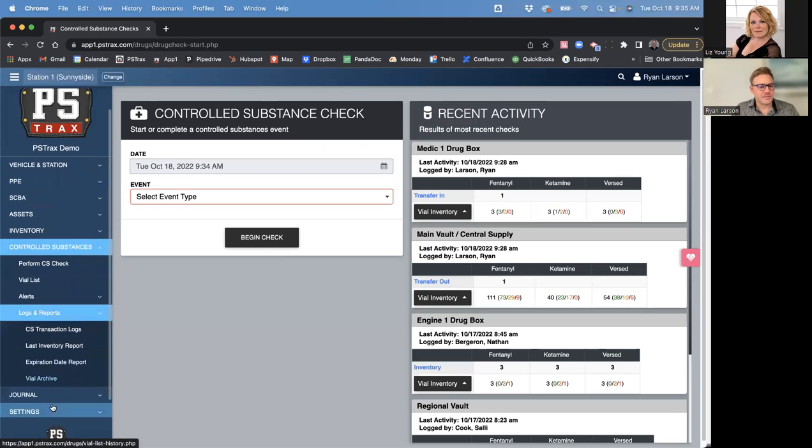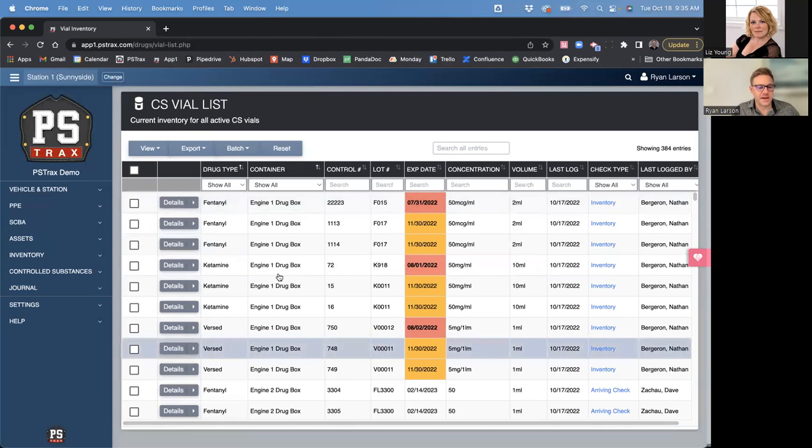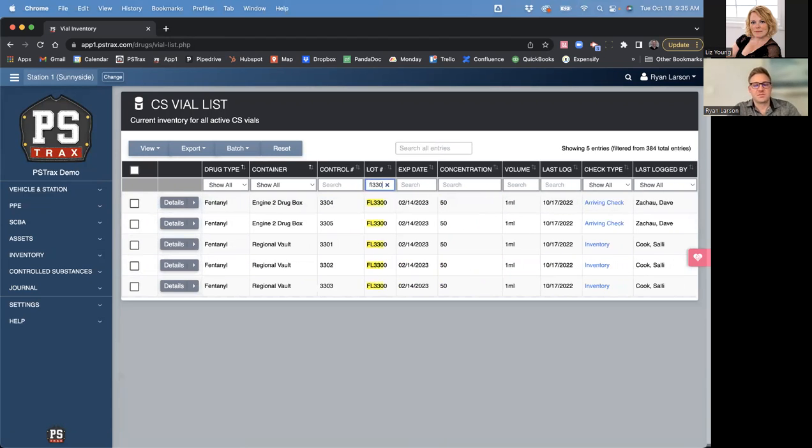All right. And the other big page here, which is really handy for administrators especially, is the vial list page. The vial list page essentially shows you all of your vials across the entire department. You can see what type of controlled substances you have, where they're currently located. We can search by a particular control number, a particular lot number. So if there's ever a recall, we can just pull up that lot and we can see all of the locations where those vials are. And that way we can pull them out of service.